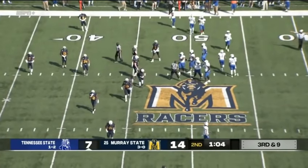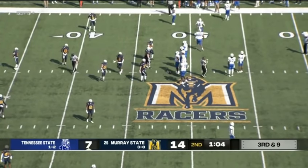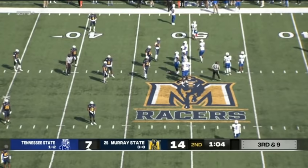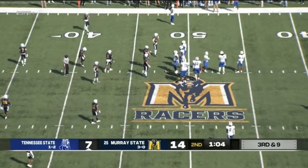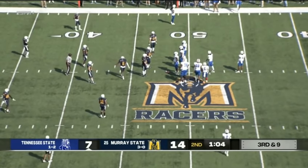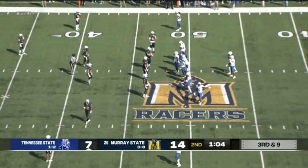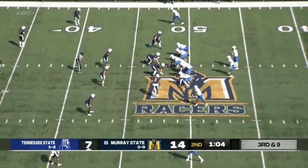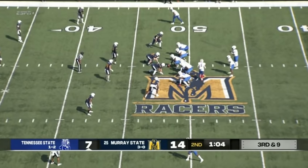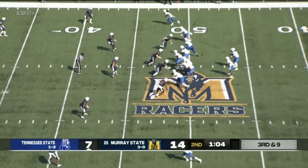But we bring up third down. TSU on the afternoon, let's see, they're 4 of 7. Like you said, they got Zeta, who is an outstanding kicker. But again, they find themselves on the Racer 48. Well, let's see what they dial up here. One wide to the top, one wide left side. Man in motion, that's Johnson. He's going to set up as a slot to the right.